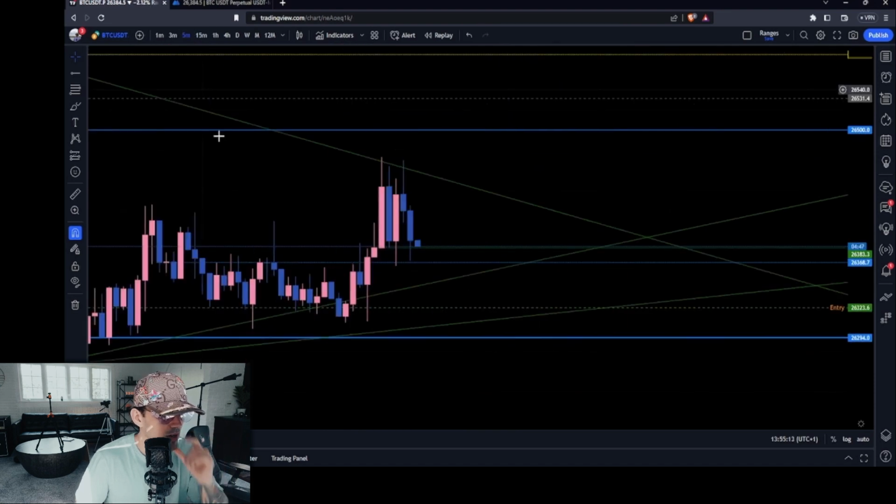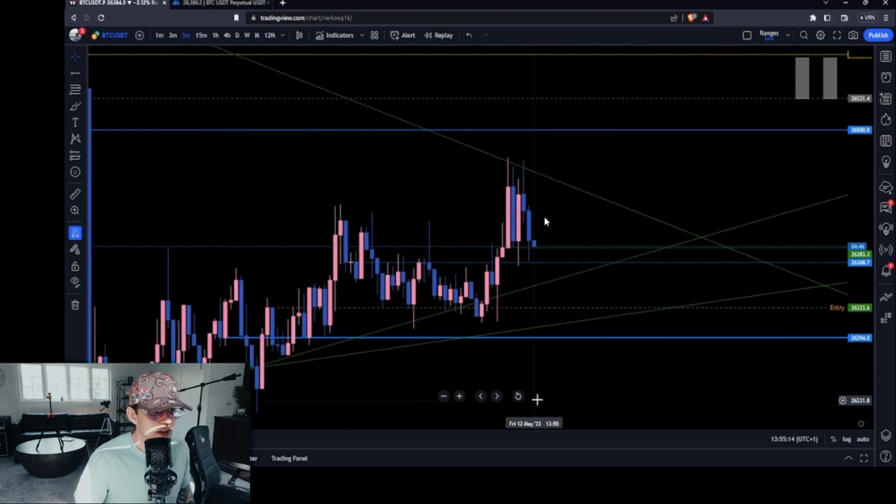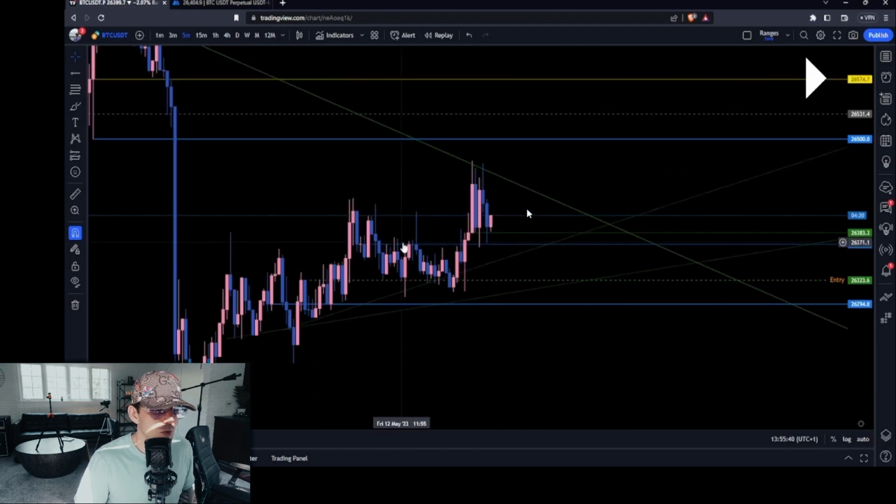Let's see what happens. Yeah, like right here, for example, you really want to get over top of one of these blue candles, or at least use trend. I mean, no harm in taking a break even exit position here, but you really do want to develop something here.